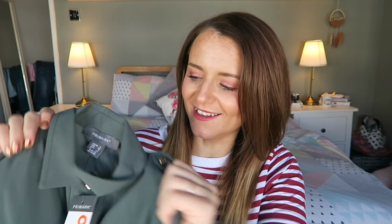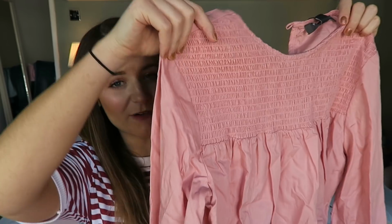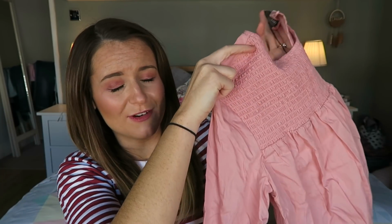Again, it's that really nice sort of sheer chiffon-y material, but that doesn't crease as much as some sort of cottony materials do. So again, hopefully it won't need too much ironing. Now this next thing, I don't know if I really like it, but it is in that blush pink that I have said I love so many times, and it's super, super creased, and I actually bought it this creased. It's not creased because it's been in the bag, it's actually this crease.